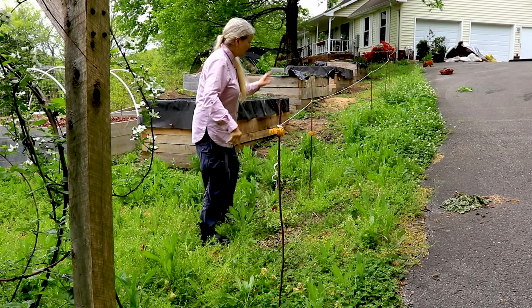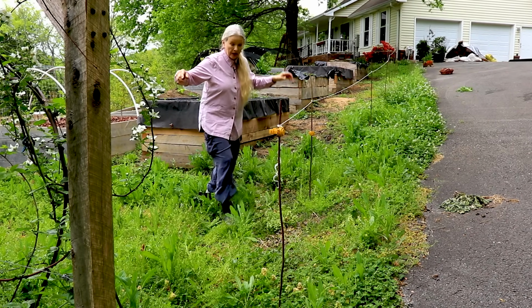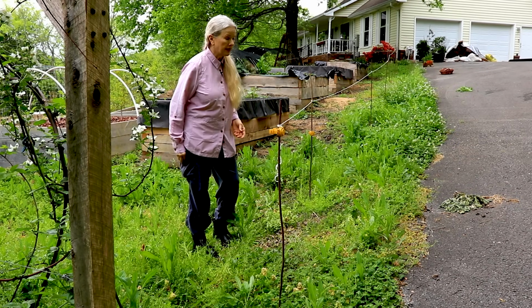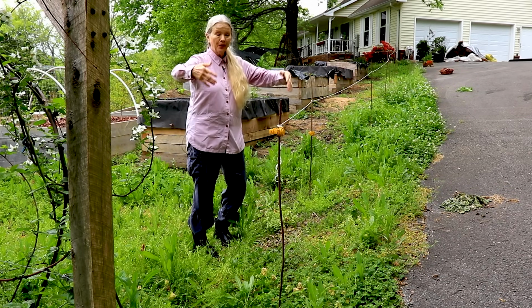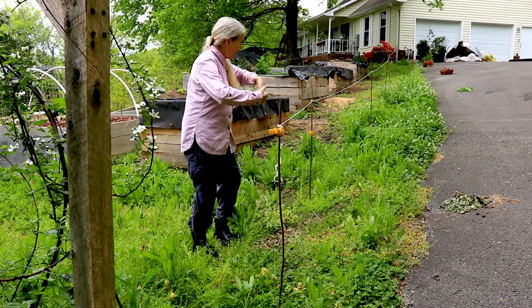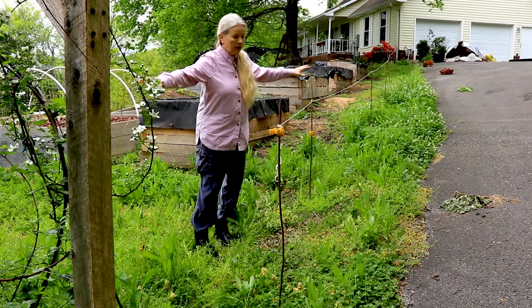I had a wild lettuce plant about right here last year, and this is when I was learning about wild lettuce and the tincture and its pain relieving properties. So I wanted to save this plant, I did, and I put a cage around it and it got tall, and it bloomed, and now I have hundreds and hundreds of wild lettuce plants all in this area.